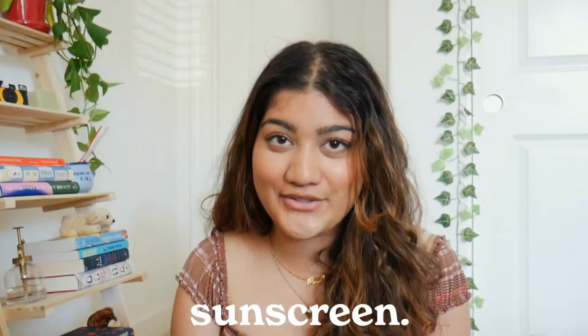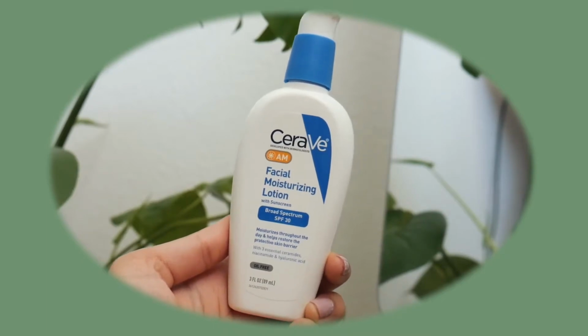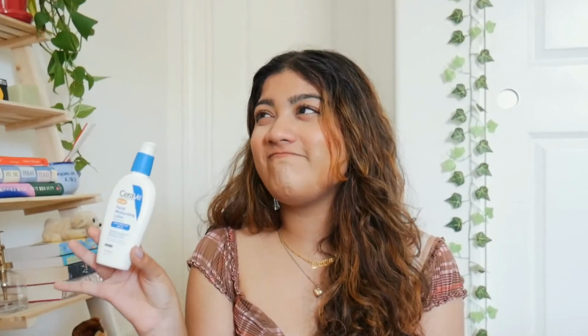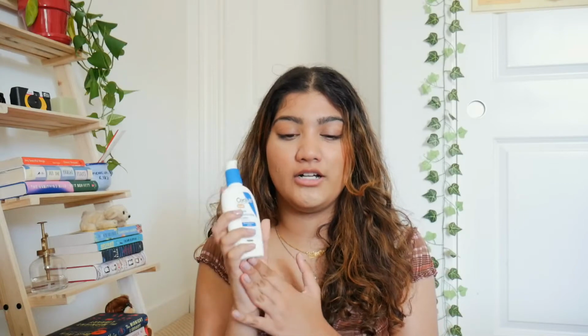And lastly, the most important part that if you've watched any skincare video, they've already yelled at you about this: sunscreen. Currently, I've been using the CeraVe Facial Moisturizing Lotion sunscreen. It does have moisturizer in it, but I don't really consider this moisturizing, which is why I use the separate moisturizer, and it's SPF 30. I feel like this does what it has to do, but I'm not obsessed with it. This is really affordable. It's easy to find, easy to use. I have nothing wrong with it. It does give me a bit of a white cast, but it goes away within an hour of putting it on. So do with that what you want.